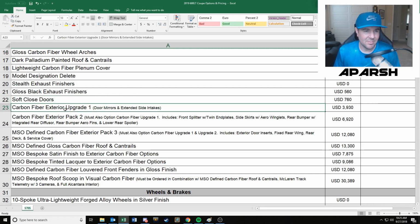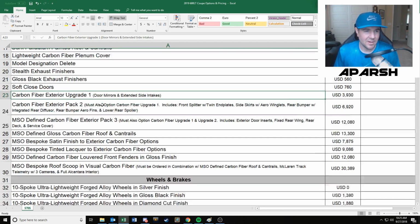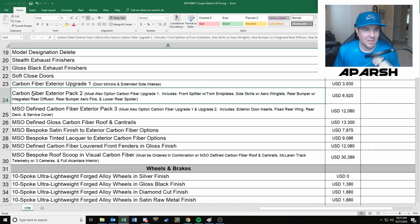And then there's the carbon fiber exterior upgrade. So that gives you doors, mirrors, and extended side intakes for about $4,000. I probably would pass on that too. I think most people that can afford this car probably have been in supercar world for a long time and they probably have more money than I would.